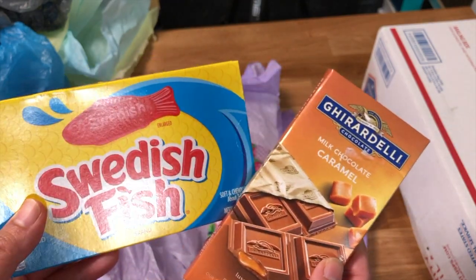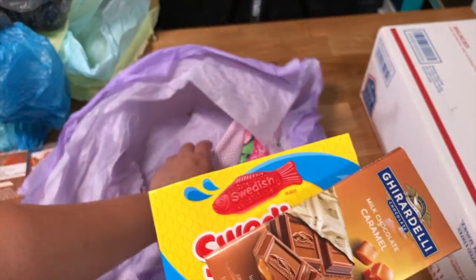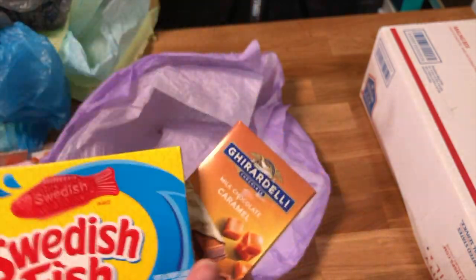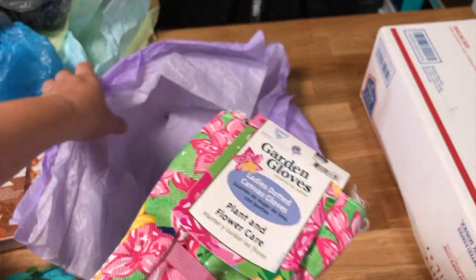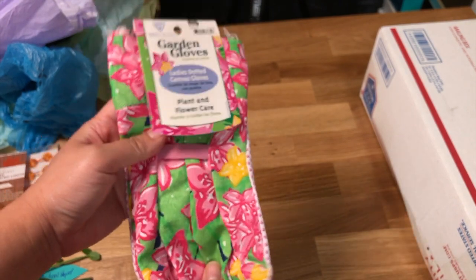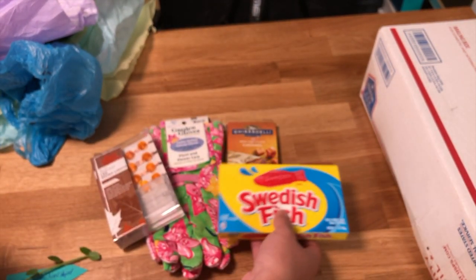Oh my god, they gave you candy? She's giving me everything. Oh my god. The kids are already here waiting for it. I know my daughter's eyeing it right now. Yes, you are. And wow, gardening gloves too. Very nice. Thank you, thank you. You're so nice, so generous. Oh my god, I feel so blessed. So that's my swap that I've gotten.